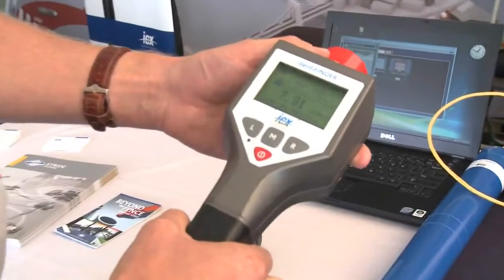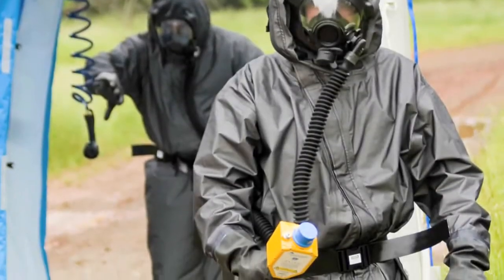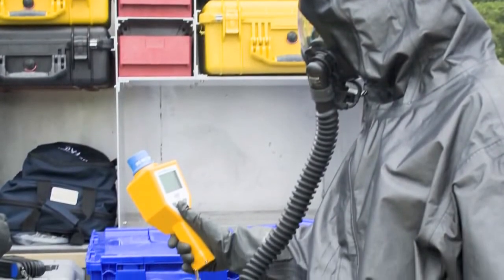This is the ubiquitous identiFINDER. This instrument has been around now for quite some years, 5 years. We have over 8,000 of these instruments deployed in many areas of both military and civil defense.